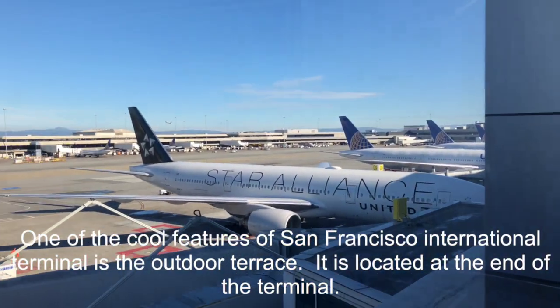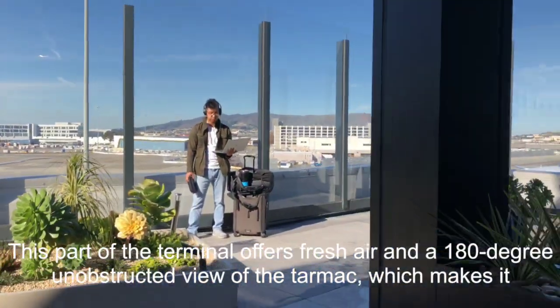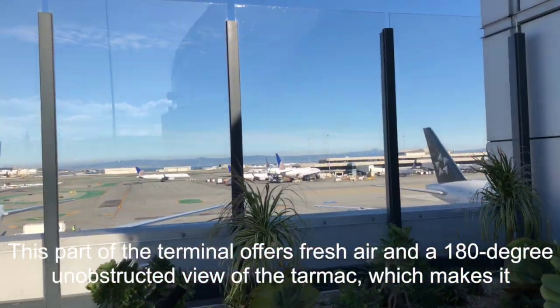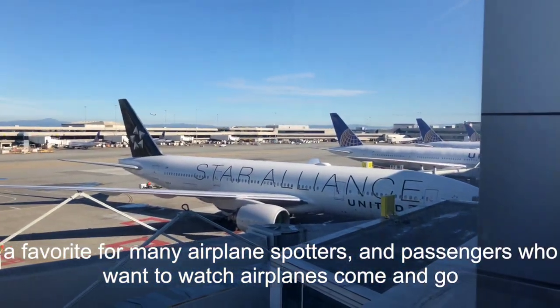One of the cool features of San Francisco International Terminal is the outdoor terrace. It is located at the end of the terminal. This part of the terminal offers fresh air and a 180-degree unobstructed view of the tarmac, which makes it a favorite for many airplane spotters and passengers who want to watch airplanes come and go.